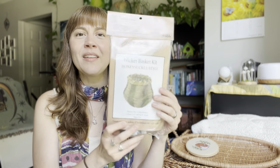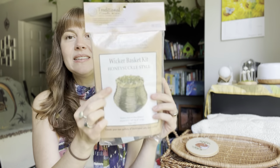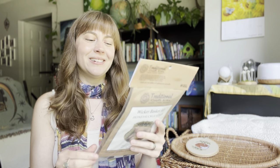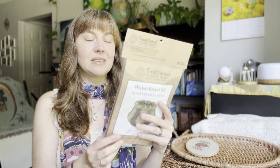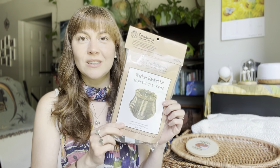And so when I was in North Carolina with my husband this past June, we found a traditional craft kit at the Folk Art Center in the Blue Ridge Parkway area. And this is a wicker basket kit. It's the honeysuckle style. You can see that. Oh, there it is. You can learn a traditional skill that can lead to hours of enjoyment and mindful relaxation. Yes. And it says that you can complete this in 2+ hours. So I'm really curious to see how long this is going to take.